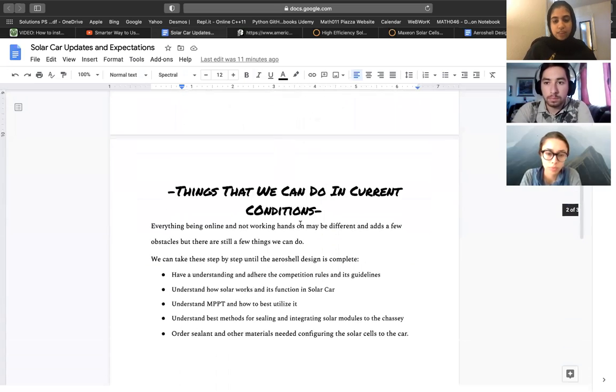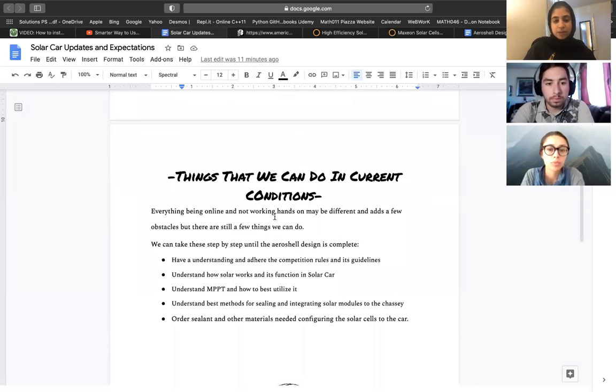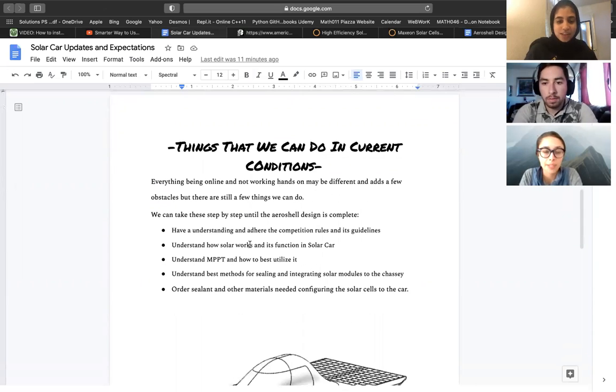Okay. For the meantime, we could do some things. Does anyone have any background knowledge in solar arrays? For me, it's still my first time, so I'm still learning about all of this. Okay, I'm guessing no one. So our first steps would be having a good amount of understanding, and then the competition rules and its guidelines.